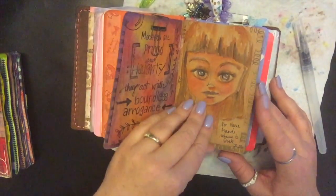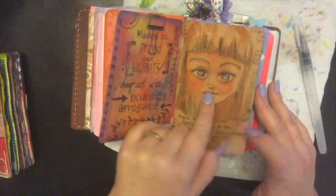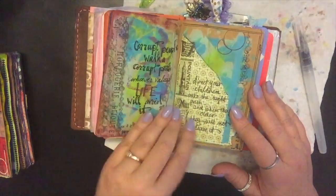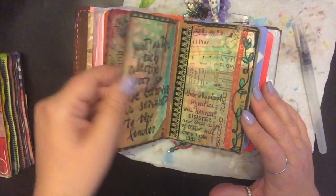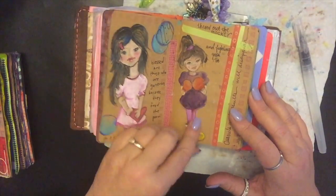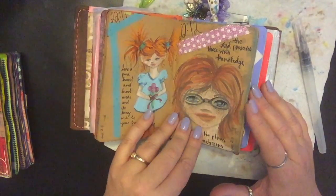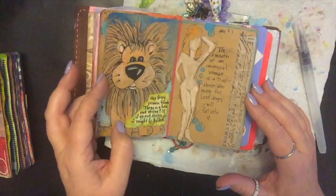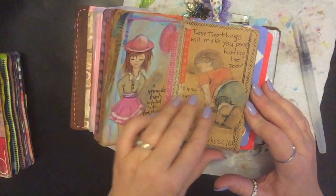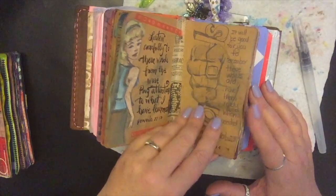This is gelatos, and this is watercolor. I think this was right after my second surgery, so I had to make it simple, not a lot of supplies. I was playing with little girls and little images of them and just the sweetness of them. This is all where I was and what I was doing.